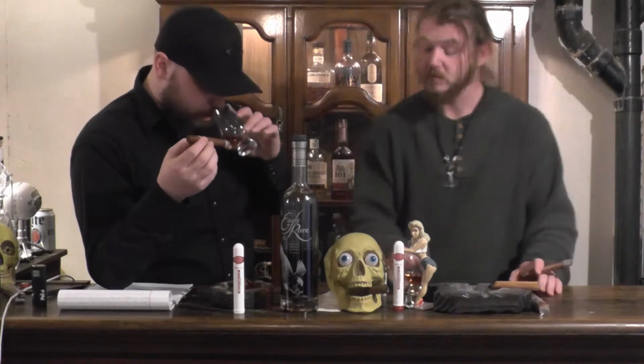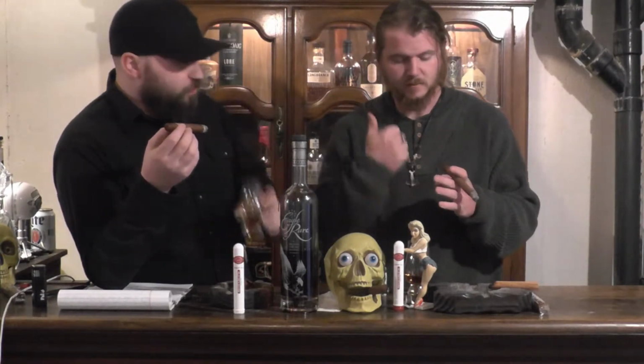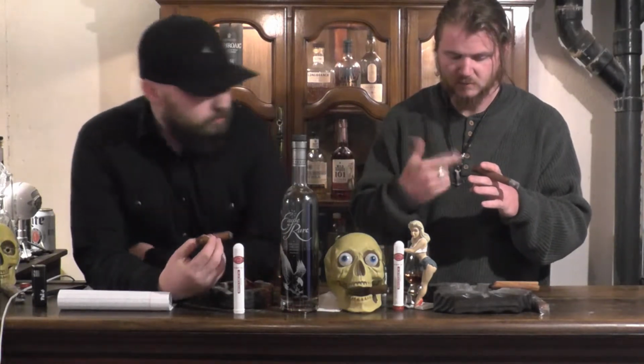Smokes really well. I do get a toffee note, which surprises me. I suppose it should pair pretty well with this bourbon, actually. It does. And when I went to punch mine, the cap kind of flaked apart and everything. But the rest of it's really holding up. So maybe it was just the cap didn't quite get moist enough.